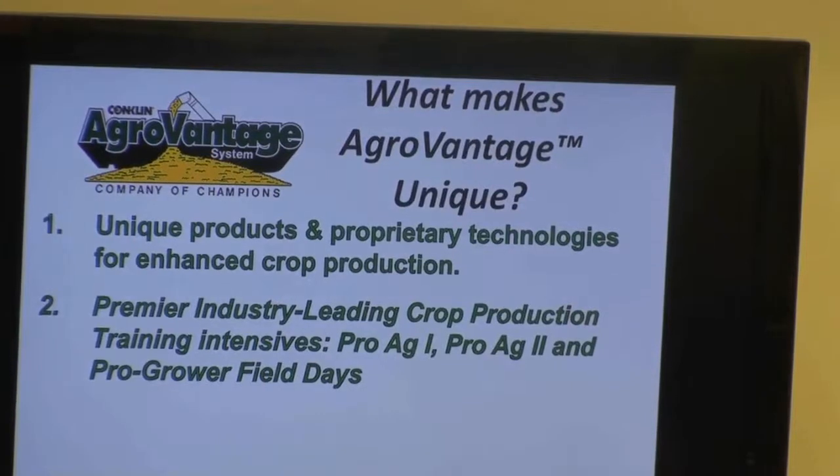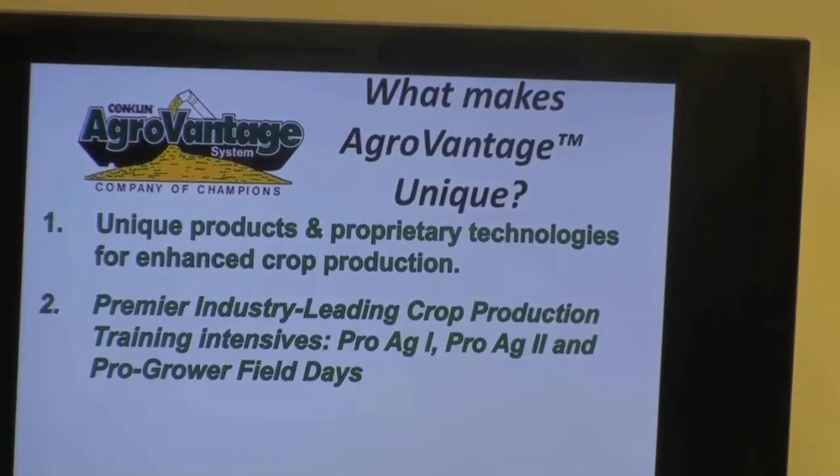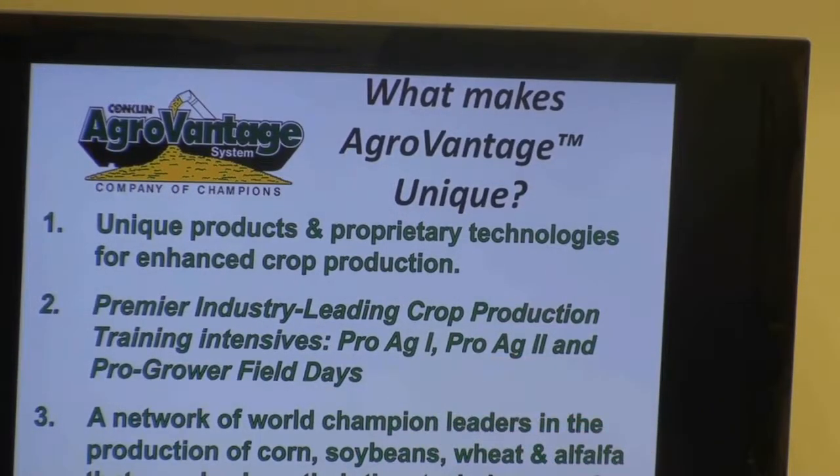If you haven't been to ProAg 1, I would encourage you to make it an annual plan to be at a ProAg 1. The last couple, 3 years, we've been having one early out in Kearney each year. Usually get a big crowd out there, and then we have one later in Lincoln. But those are the only two in Nebraska. You can go to Kansas City, you can go to other places and get to them, but those are the two closest for those of us here in Nebraska. We also have the ProAg 2 that's once a year in Omaha, and then we have the ProGrower Field Days, which will be starting up here in June.